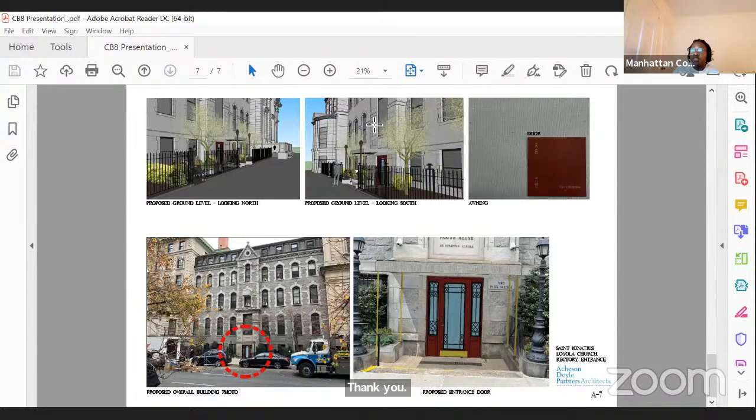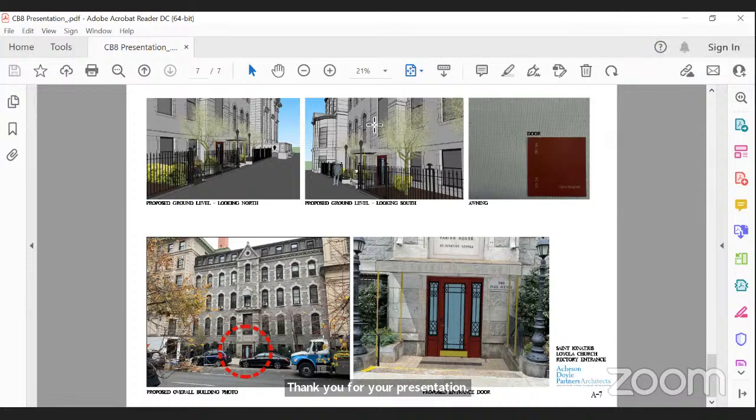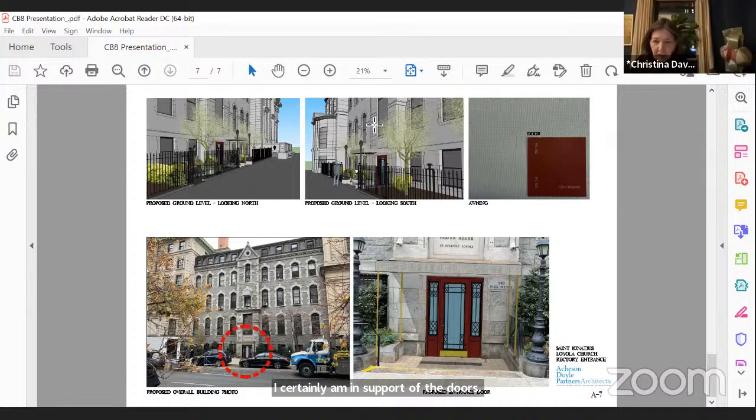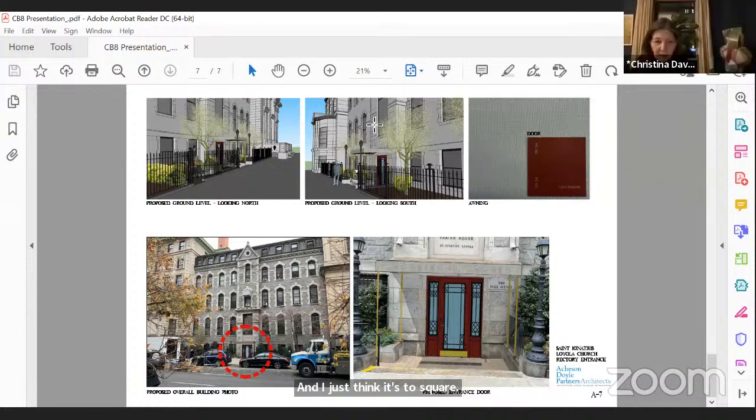Next will be Christina. Confirm unmuting. Yes, thank you for your presentation. I certainly am in support of the doors. I don't believe I can support the awning. I think in becoming nothing, it became something, and I think it's too square. I'm not in support of the awning. Otherwise, the project is excellent. Thank you.